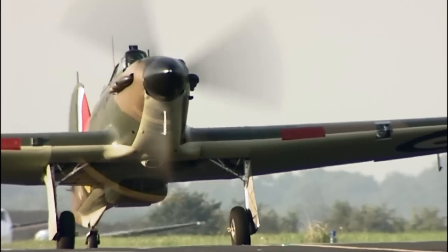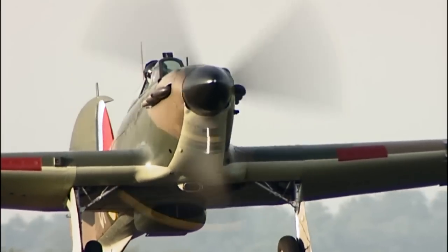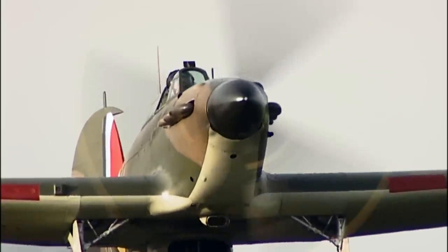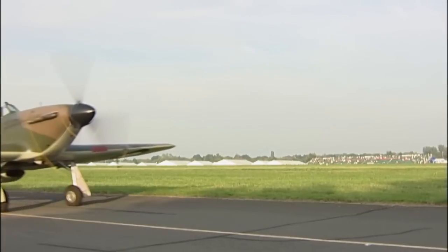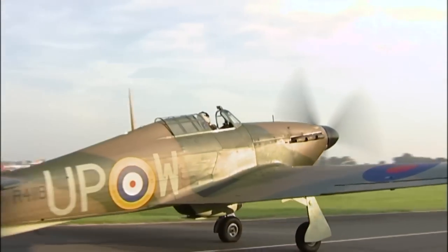Alongside the Spitfire, Lancaster, and Mosquito, the Hurricane is one of the four iconic British aircraft of the Second World War. However, while the other three came from new designs, new technology, and new construction methods, the Hurricane was the last of a great line of classic RAF fighters.